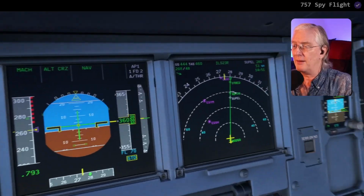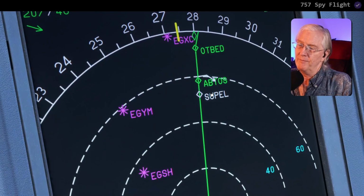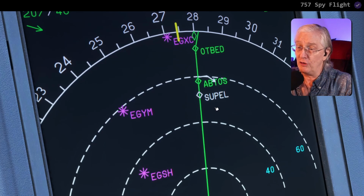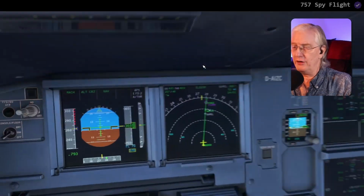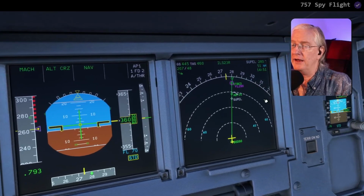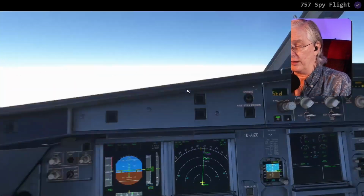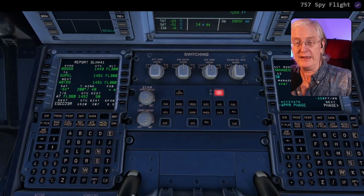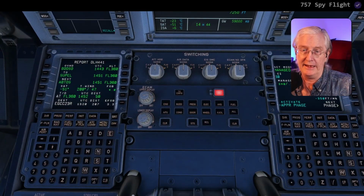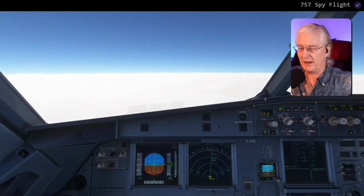We have a top of descent hockey stick that is now 60 miles away, and we should be starting that at Aptos. So that looks good too. Over here you can see our first constraint at OTBED is flight level 290, so we're ready to go with that. The next thing we'll probably do is put in the arrival data, and we'll do that in a second.